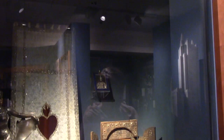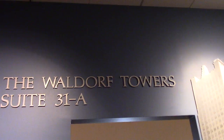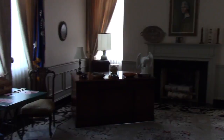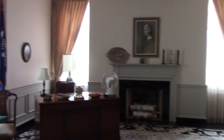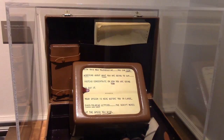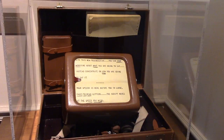So, in his retirement years, he lived at the Waldorf Towers, Suite 31A. But this is what the inside of his office looked like. This was for the last 25 years of his life. He rose each morning at 7, then planted himself at a desk in the living room depicted here, where he would work up to 10 hours a day on books, articles, government reports, and a vast correspondence with the American people. This was an early portable teleprompter device. So they would type out his speeches, and he would use this machine while giving speeches.